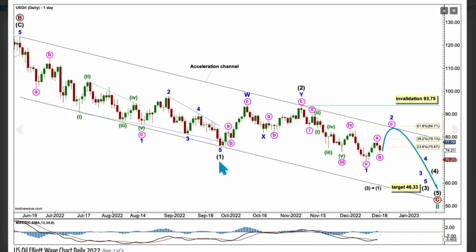Intermediate wave 1 subdivides as a leading contracting diagonal. Intermediate 2 subdivides as a double zigzag. Intermediate 3 may only subdivide as an impulse. Within it, minor wave 1 may be complete at the last low, and minor wave 2 may be a small bounce to end next week and find resistance at the upper edge of the channel. It may be unfolding as a zigzag.